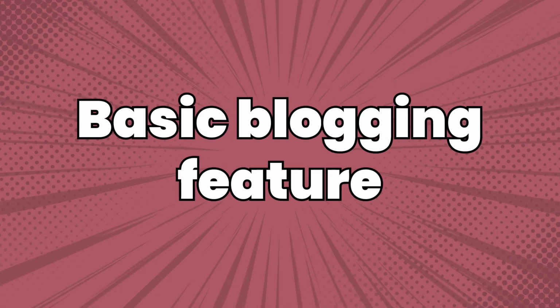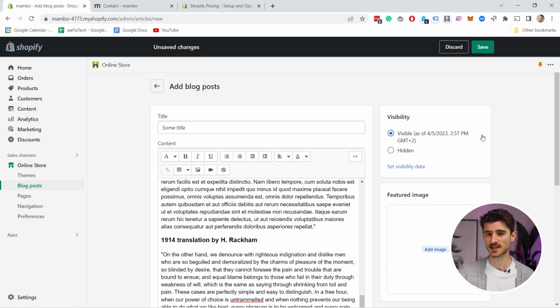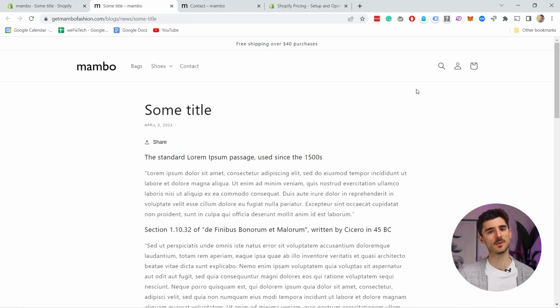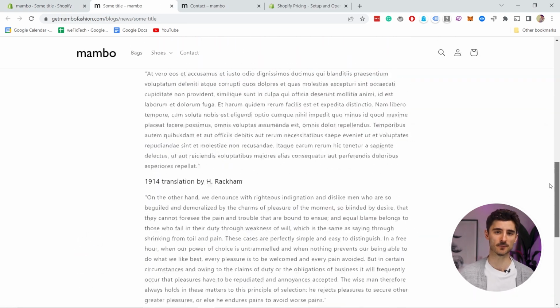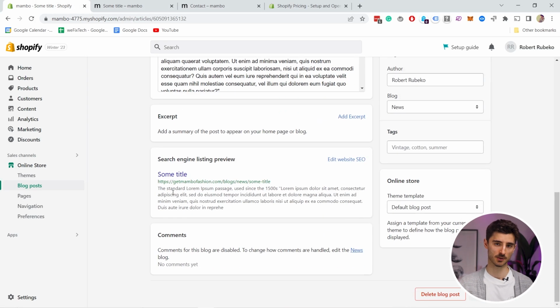Finally, Shopify's blogging features are super limited compared to other platforms like WordPress. If you're planning on using your e-commerce platform as a blog as well, you might want to consider using a separate platform for your blog content. So Shopify would run your store and then WordPress your blog.